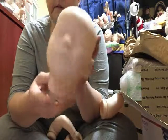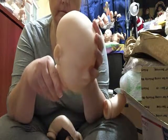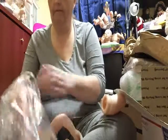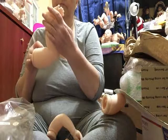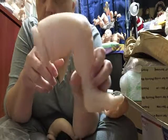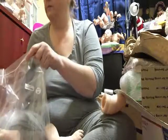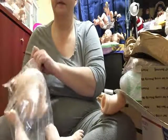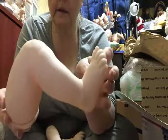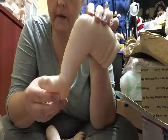And this is her face. Her ears there. There's her feet. I ordered string bodies for these, so I always order the string bodies if they don't come with a body themselves. And then I change them out for zip ties. The other foot.